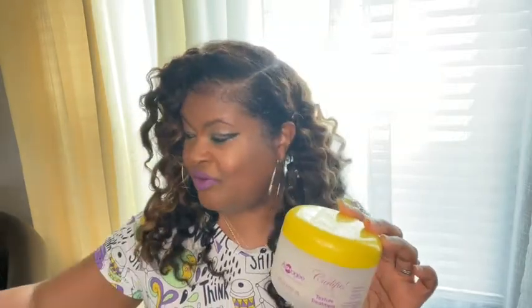But let me tell you what else I do use, and that is Afro G Curlific. You guys, this is a texture treatment. I said this in my last video. This is one of my favorite products by Afro G. This is one of my favorite products, period. If you're having any problems with your curls, one deep conditioning treatment with this will set you right back on point. I am in love with this. I'm telling you, I love Afro G products.